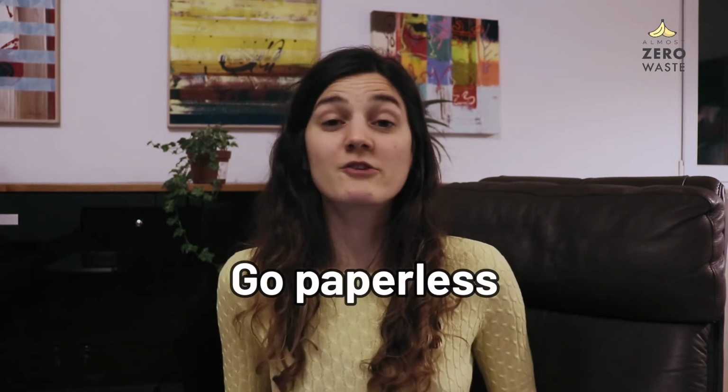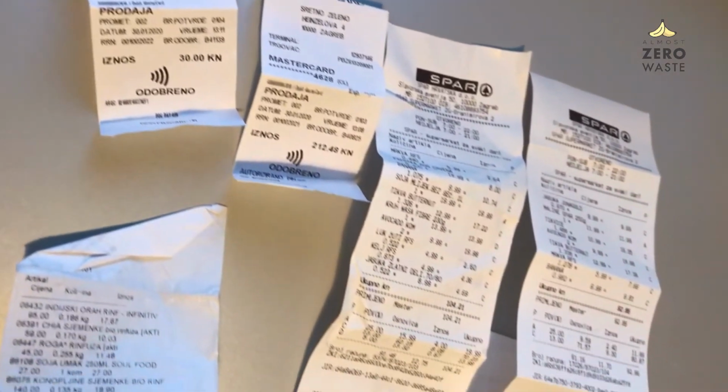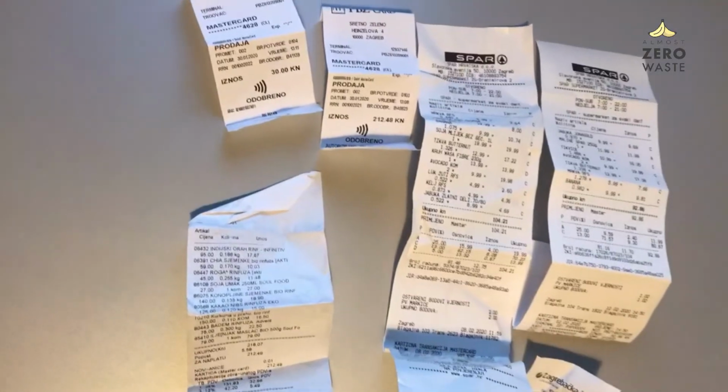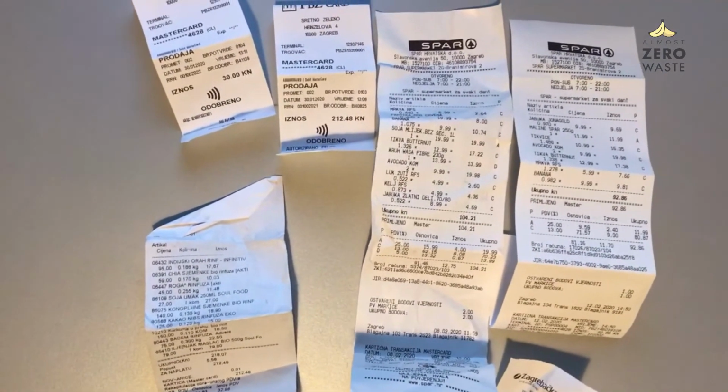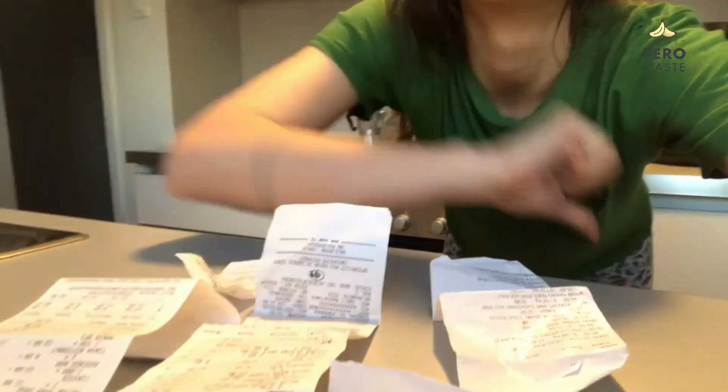Number 13 is go paperless for your bills. The tricky part here is that these papers are not recyclable because they have a lot of chemicals on them, so they just go to waste. Just try to Google how you can go paperless for your bills. More and more shops now are aware of this, and they know that some people don't want to get this paper bill. So it's good to double check what the situation is in your local area.